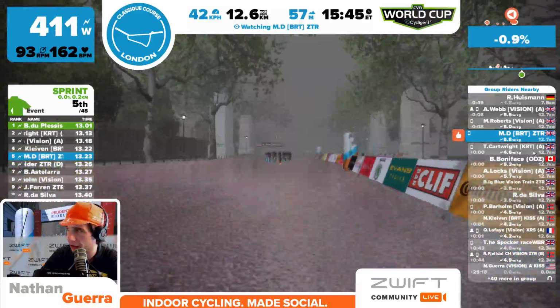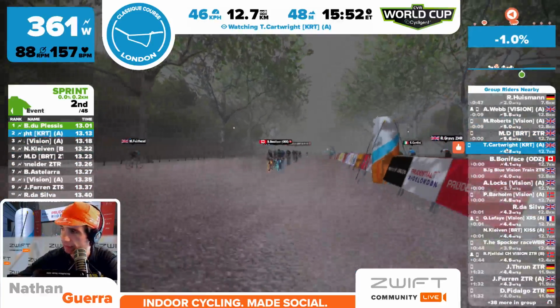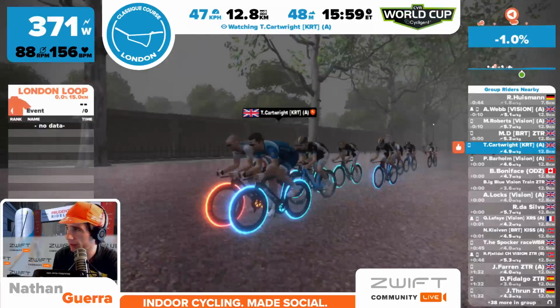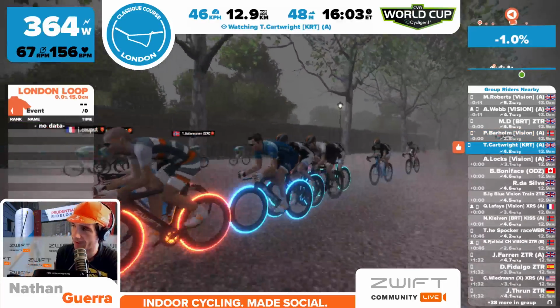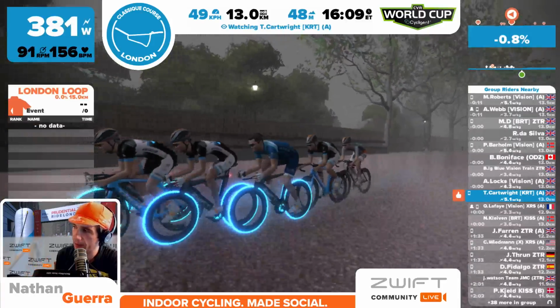With 8 seconds off the front, it's going to be really difficult, I think, unless MD, Cartwright, and Boniface, and you see that's exactly what they're starting to do now at this point. They're heading to the front of the race and getting organized. Cartwright, Boniface, MD, they're going to start taking pulls, I would think, to try and bring those boys back in. They're going to have to, and with the pack dynamic, it's definitely a high pace that they can set.